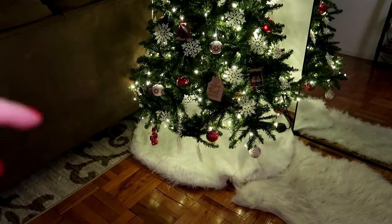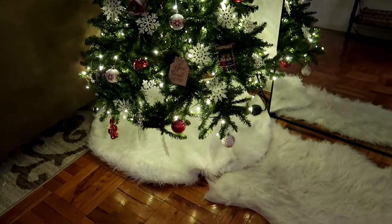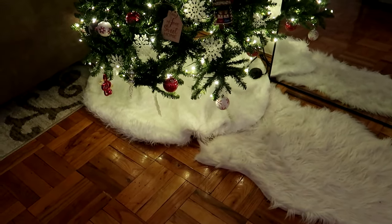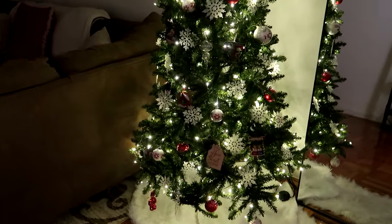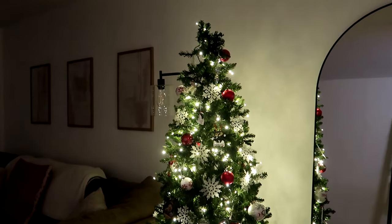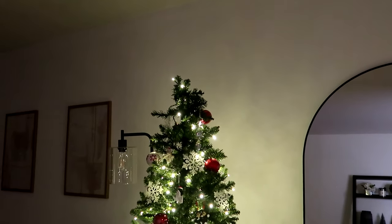My little skirt, I think you call it, is from Amazon, and I like it because it just meshes in with the rug that I have here all year round. And it kind of just looks like snow, and also when the presents are under the tree, it all just looks really pretty. So I think she looks really good. I have a couple new ornaments on there from my travels this year, and I can't wait to keep getting more, and I can't wait to have an actual topper up there.